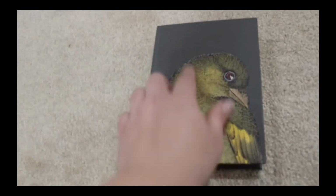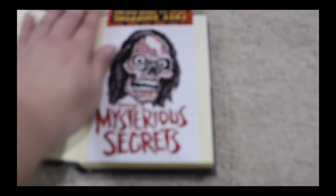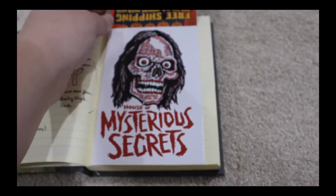And then my next one I got at a thrift shop. It has like a glued on bird, and then it's just lined. Hold on, I wrote in it. It's lined, just basic lines, pretty wide lines. But I did do some writing in here. I believe this is from when I went to Salem. I'm not entirely sure actually where I went. Yeah, this must have been from Salem, because it's got all this like cool stuff on it.